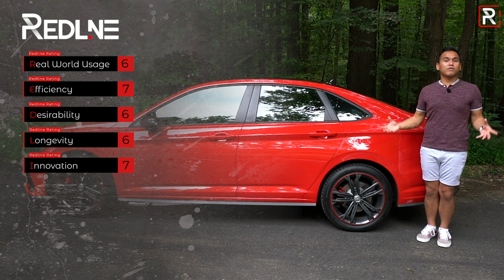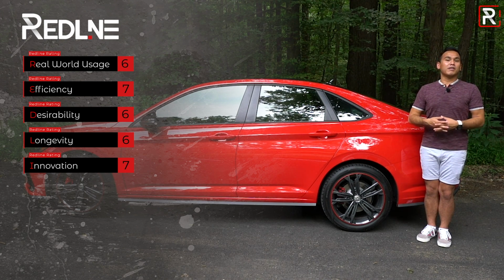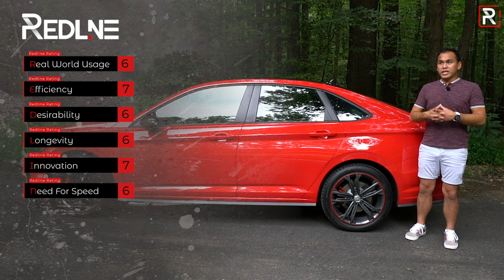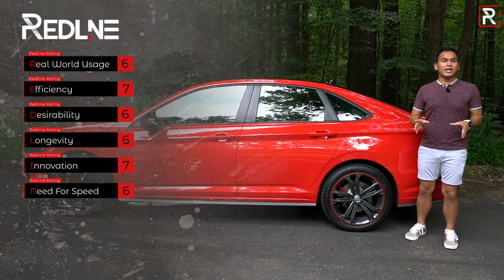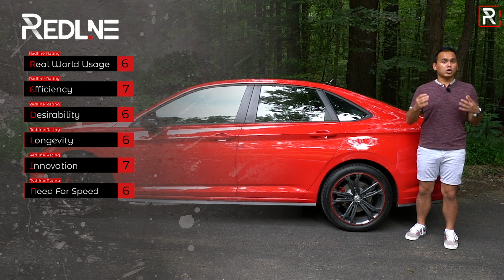Now, moving on to the N for need for speed. Obviously, this is a GLI. It is definitely a fast driving car, especially if you guys are coming from just a regular Jetta. I'm going to give this car a 6 out of 10 points for need for speed, simply because it's not quite as fast as something like the Civic Type R, but it has similar performance as you get from a current generation GTI, which I also gave a 6 out of 10 points.